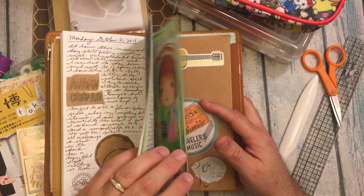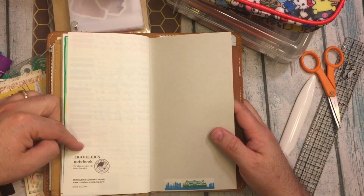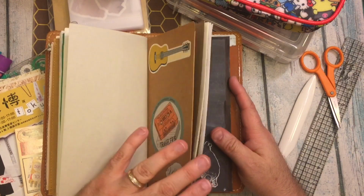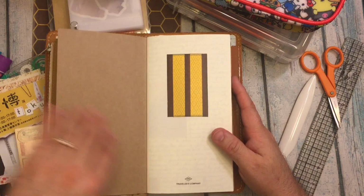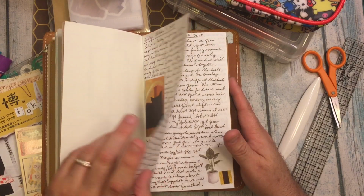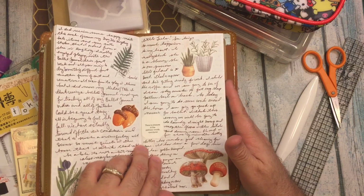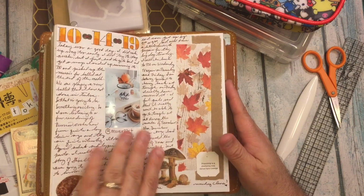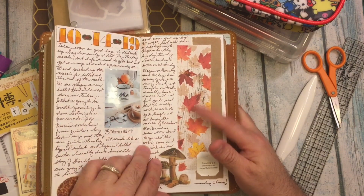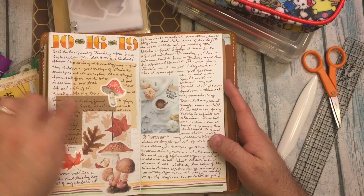And so that journal, as you can see, is completely filled up except for this page right there. So I started a new Traveler's Company insert, and I started it just the way I did the other one, with just a couple of photos, and then eventually stickers and tea tabs and photos and all of that type of stuff started to appear.